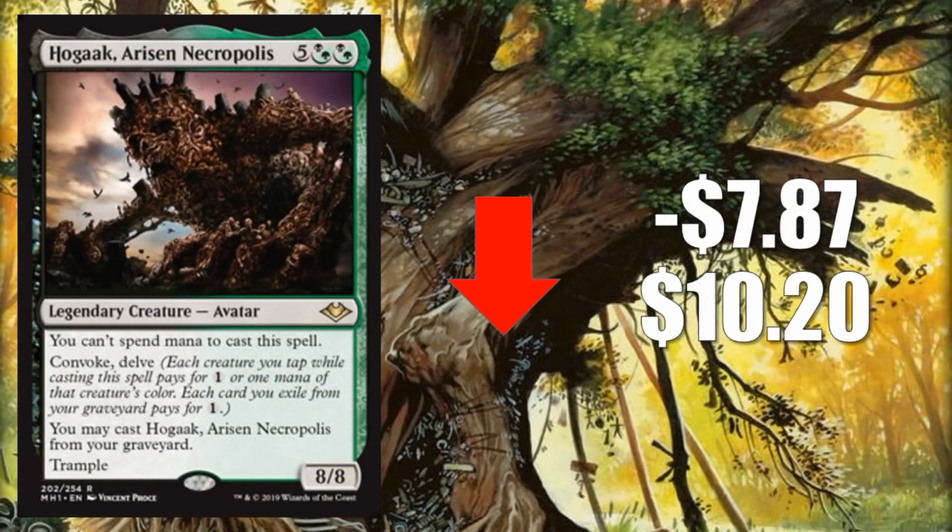Number 4 is Modern All-Star Hogaak, Arisen Necropolis. It goes down $7.87 to $10.20. So with the Hogaak Bridgevine deck just taking the world by storm over the last couple of weeks, why is this losing so much value?